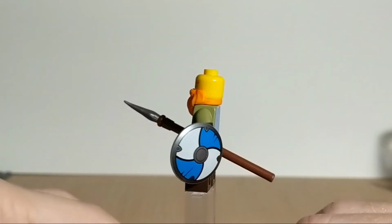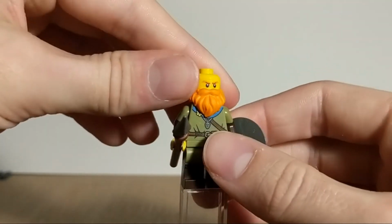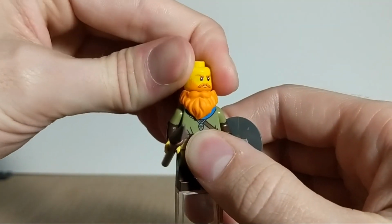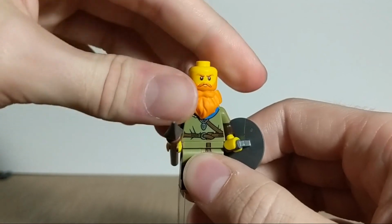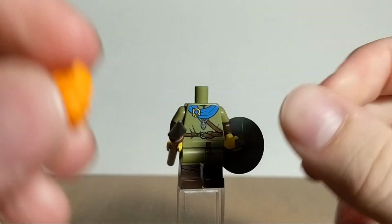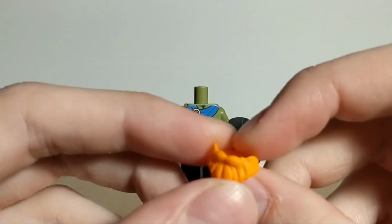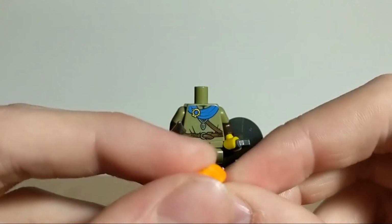So the face of the minifig is single-sided, the only one out of these three that doesn't have a double-sided print, but we actually get some really great detail on here hiding under the beard to kind of make up for that. The beard element we've seen before. I think I picked up one of these in white at a different Build a Minifig Lego store event.